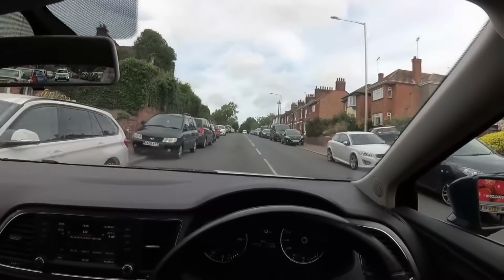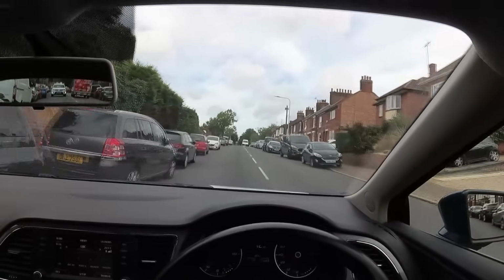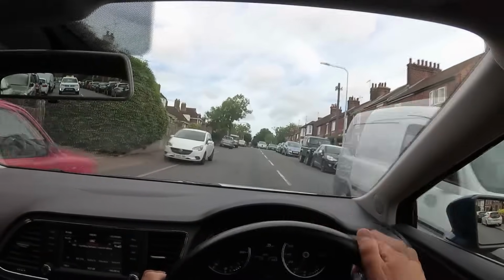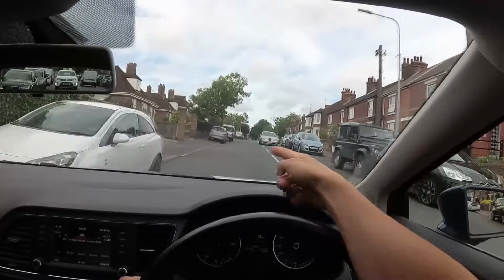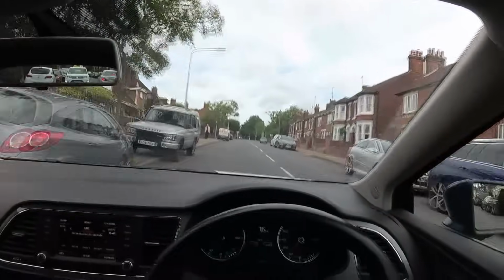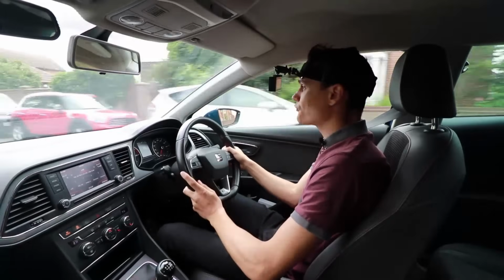I can just about fit through there. I'm already committed, there's nowhere for me to wait. Got the white van here coming. I can fit the white van in the space. I can fit the Jaguar coming in the space. So I know there's enough space for me. I'll just position myself in the middle of that space. Ooh, this should be fun.